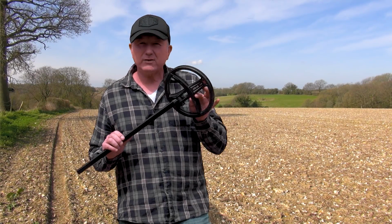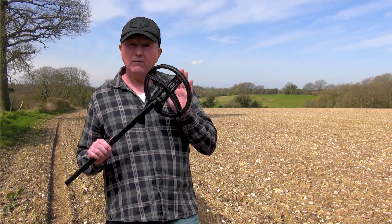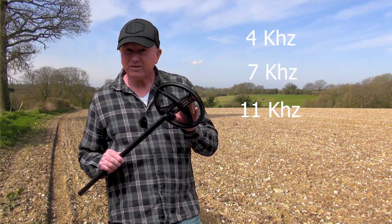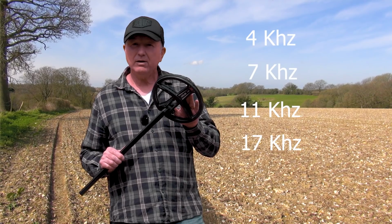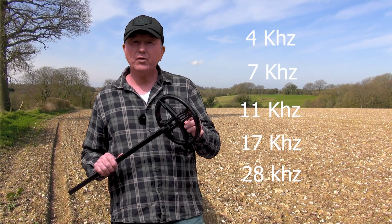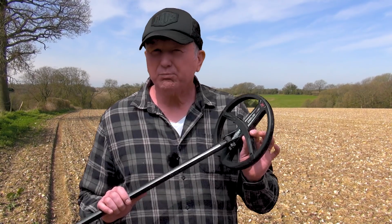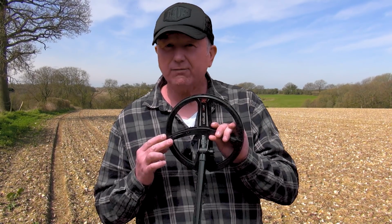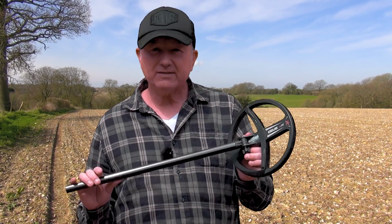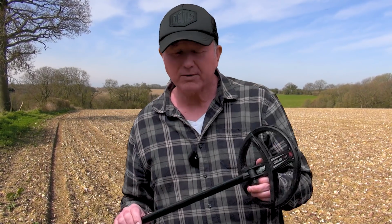When we're talking about X35 coils, we've got 5 main frequencies: 4 kilohertz, 7 kilohertz, 11 kilohertz, 17 kilohertz, and 28 kilohertz. Now, each frequency has got 7 wide offsets, making 35 frequencies, and this is where the term X35 comes from. We need to break things down a little bit regarding the HF coil and the X35 coil. Each of them has got its own designated specialist frequency. Let's call it a specialist frequency just to help you better understand it.